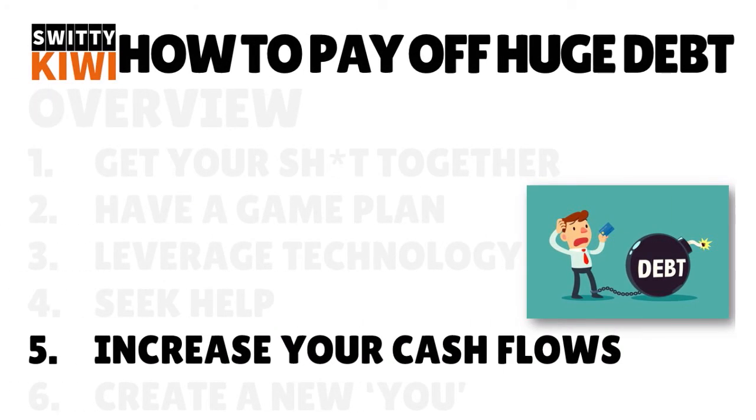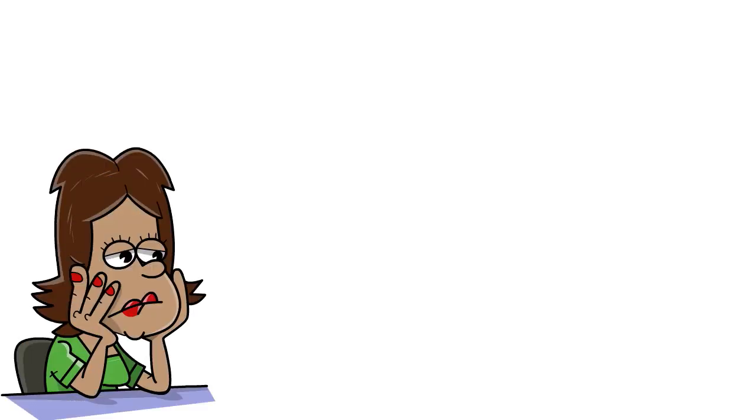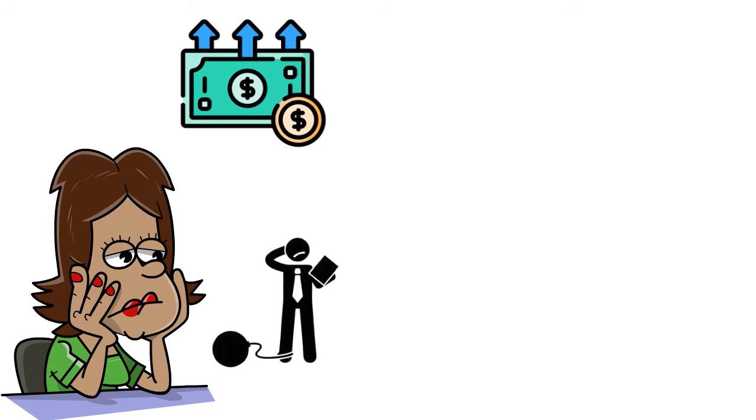Step number 5. If you really want to pay off a large personal debt in an insanely quick and painless way, you want to increase your cash flows. Because remember, you got into this mess in the first place because of, well, I don't know your personal story, so I can't really judge here. But based on our analysis, we know that people overspend. Of course, life happens. You get into some kind of trouble, or you get into an accident, medical loans, and you have a large debt. But that's really the minority. In the majority of cases, people overspend. So you got into this mess in the first place because you are overspending.